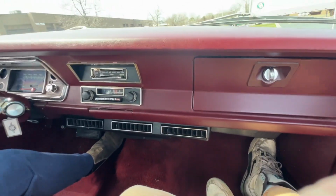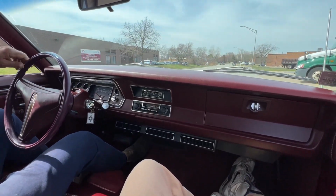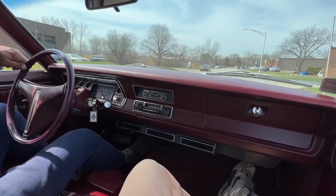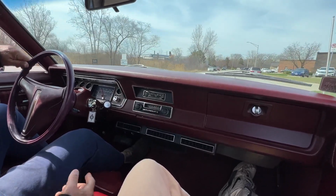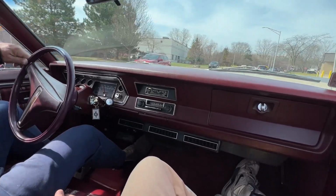It doesn't drive like a straight six. It drives like a small block, like a 307, 327. Not a high horse. Yeah, I would say it's a V8, like a 318.